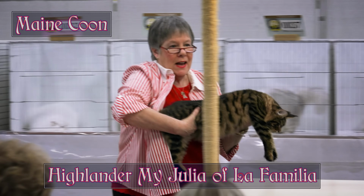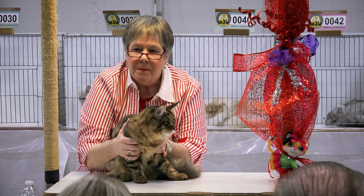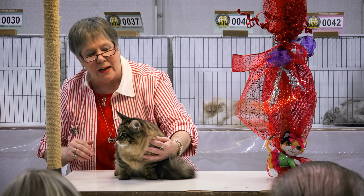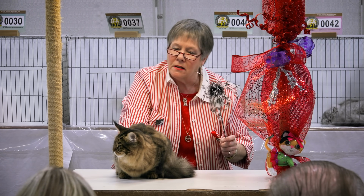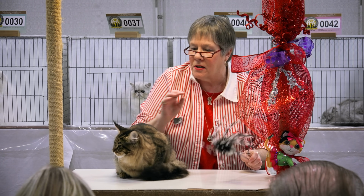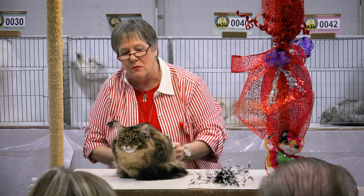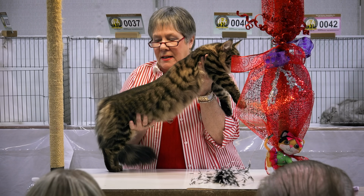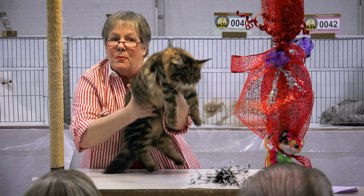My 19th best. Maine Coon, CFA's largest breed. This is a beautiful brown mackerel tabby. A female. Very difficult for the girls to compete with the boys. But this girl is just extraordinary. Still very young, but she has all the parts. Beautiful, large ears. Look at those tufts. High cheekbones. Look at the length of that body. Beautiful, long rectangular body. Shag color. She was my best Maine Coon and my number 18.